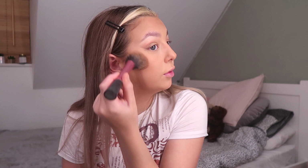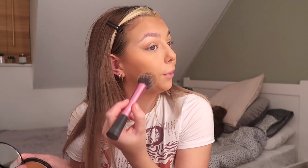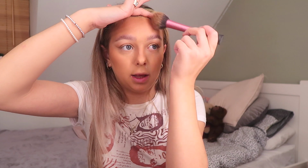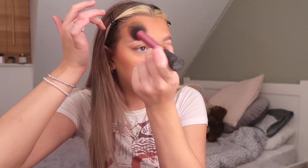You just see it elevates the cream contour. I never used to use cream products, to be honest. I thought they didn't really do much, but now I just do cream and then top it up with a bit of bronzing powder, which I think is really cute. Then I'm gonna take this around my forehead as well. And then I'm gonna bring it down my nose too. Don't usually do this with my finger. I just really do not want muddy brown highlighted.